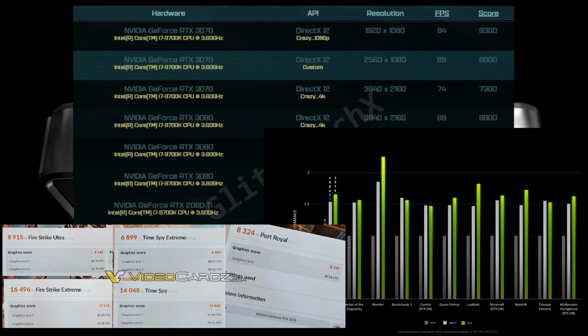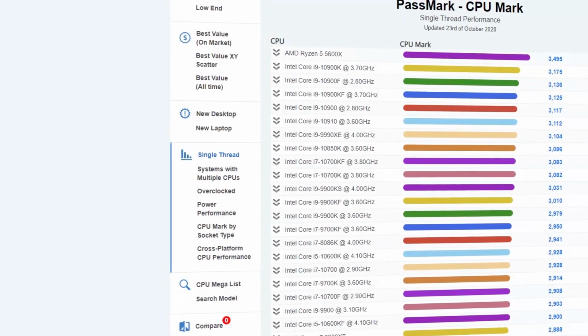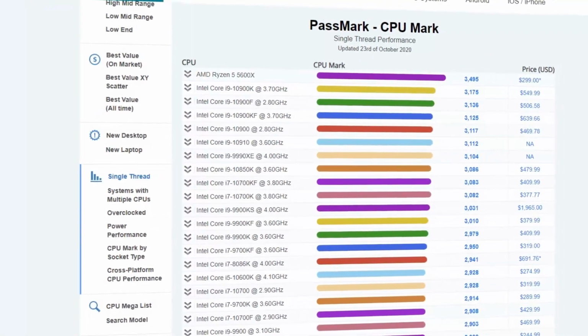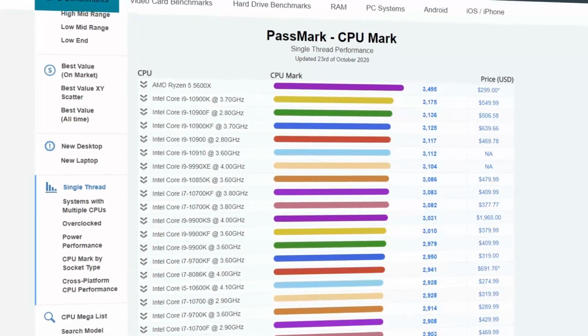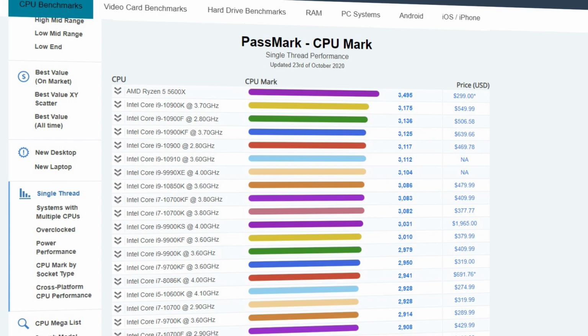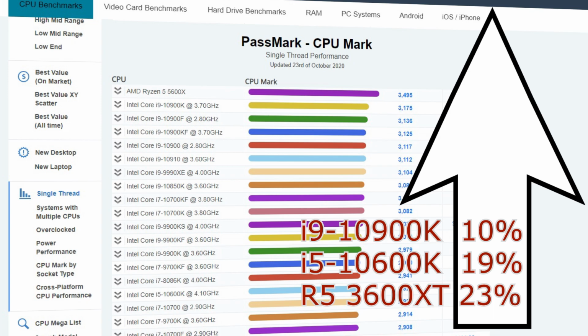Good luck with that. Next up, AMD has seized Intel's crown as there's a new king of the hill when it comes to single-core performance. As per the results consolidated and posted by Passmark, the Ryzen 5 5600X, which is a 6-core, 12-thread chip, has topped the charts in single-thread performance. The 5600X is the first Zen 3 CPU to be listed and posts a score of 3495, leaving the Core i5-10600K in the dust. The 5600X is even faster than the Core i9-10900K by a margin of 10%, and when compared to the i5-10600K, it offers 19% higher performance. Compared to the previous gen Ryzen 5 3600XT, the Ryzen 5600X offers 23% better performance.